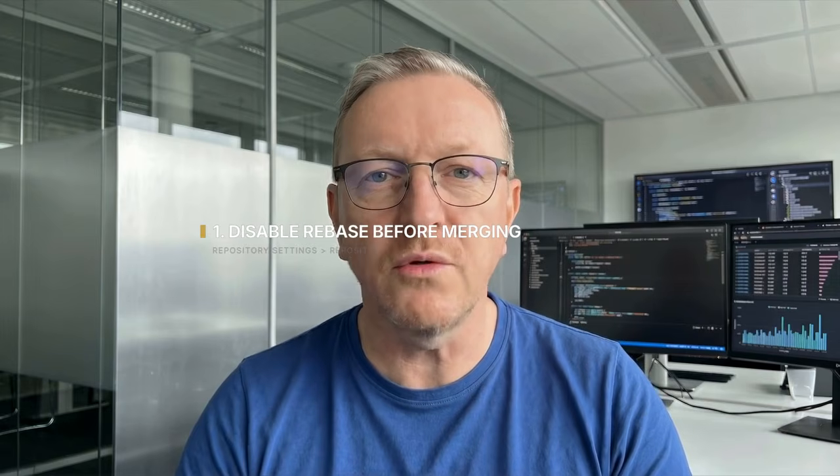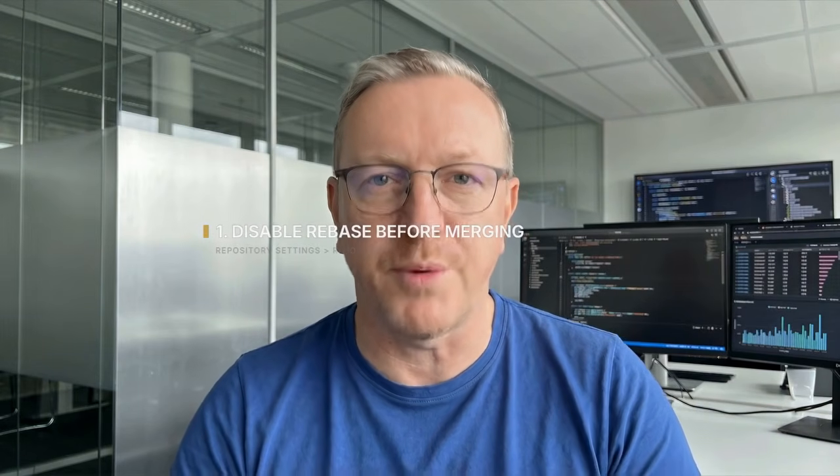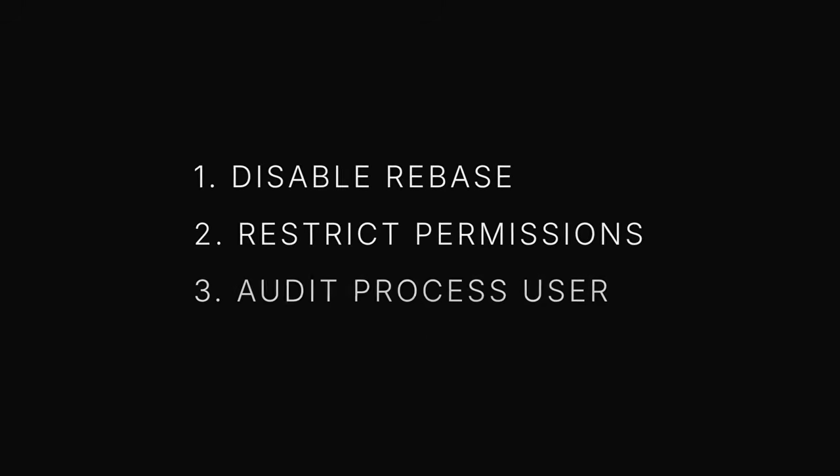First, go into every Gogs repository and disable rebase before merging. That's in repository settings under repository. Second, restrict pull request permissions to trusted contributors only. Third, audit your Gogs process user. It should be running as a low privilege account, not root. If it's running as root, the blast radius of exploitation is your entire server.